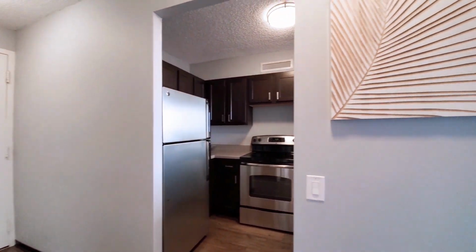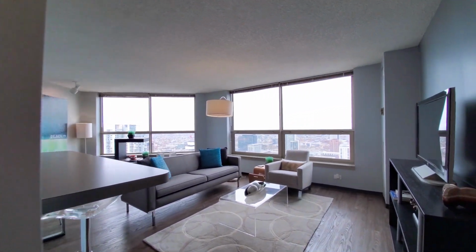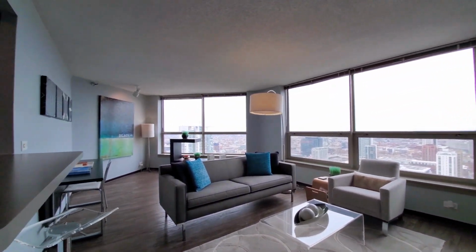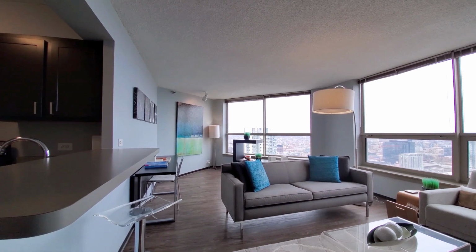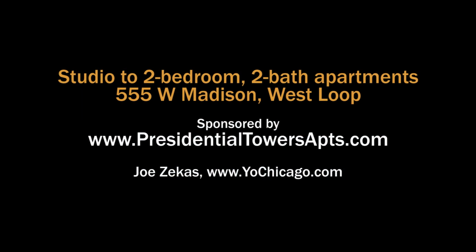Presidential Towers has extensive amenities, very convenient location. It's long been one of the most popular apartment communities in the West Loop and definitely should have a spot on your must-visit list. Head to the building's website to see floor plans and near real-time rent and availability info.